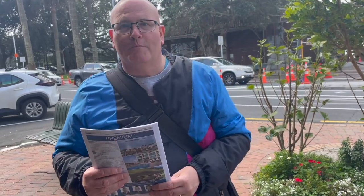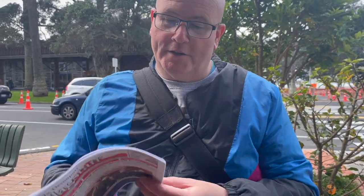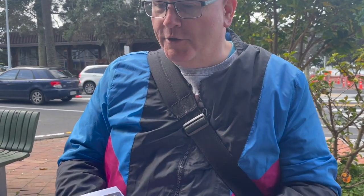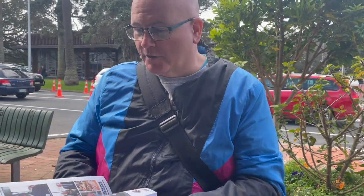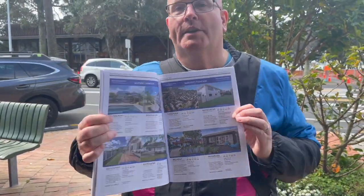I can't pass up picking up a local paper or magazine. And this was free, the Devonport Flagstaff, and it says that it is delivered fortnightly to local homes. And it's full of local news and advertising. There's property in there, lots of pictures and everything as well. Help wanted signs? Yeah, probably. And it's just a great little community magazine. There should be more of these, I think.